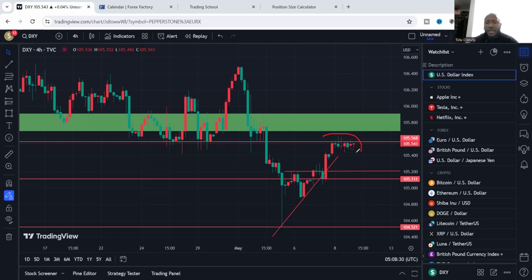So around this area here, let's count. 1, which is the present one as of now. 2, 3, 4, 5, 6, 7. If you want, you could also add this one here. So we can say 7 or 8. So that's about 28 to 32 hours. What does this mean?